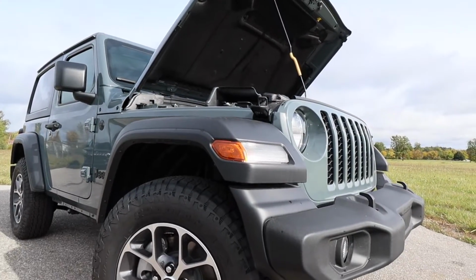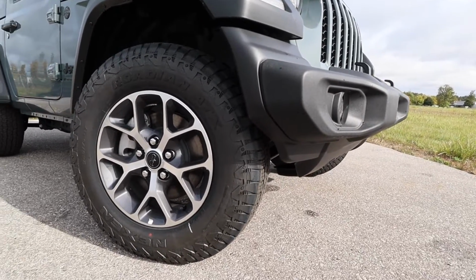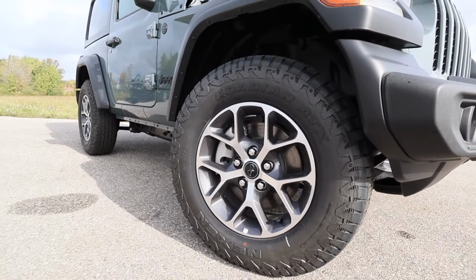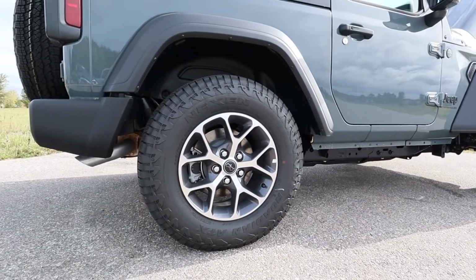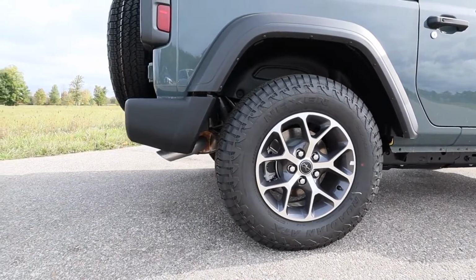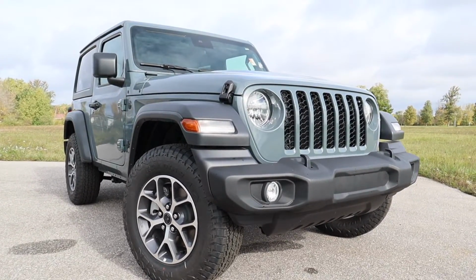A two-door Jeep Wrangler is incredibly capable off-road. Approach angle is 41 degrees, breakover angle is 25 degrees, ground clearance is about 9.7 inches, and then departure angle is 36 degrees. Moving on to the exterior styling with the 2024 Jeep Wrangler.